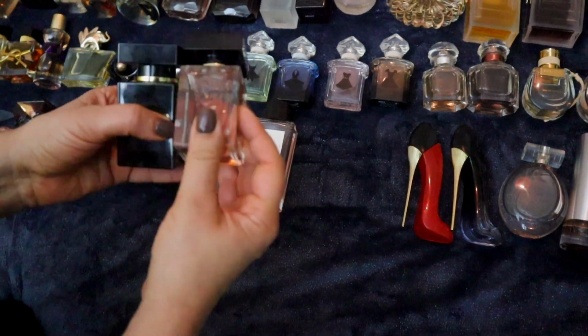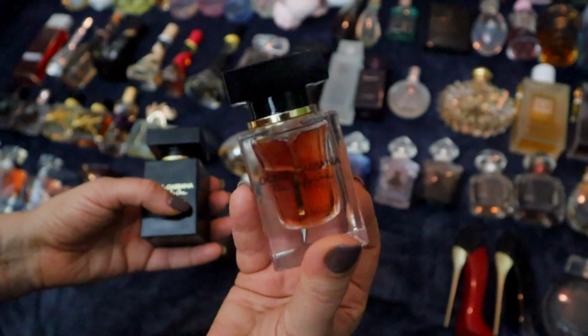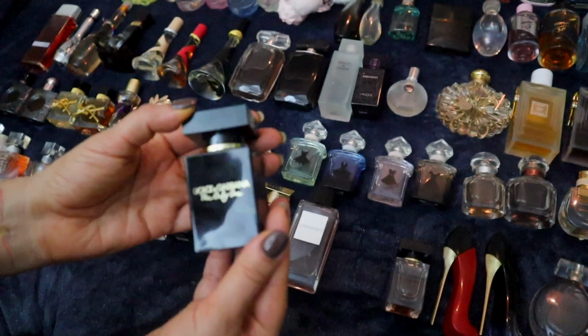Okay, next up we have some Dolce & Gabbana. So first, the only one. The only one, this is the classic version. I love it. This is stunning, such a beautiful scent. I'm obviously keeping it.